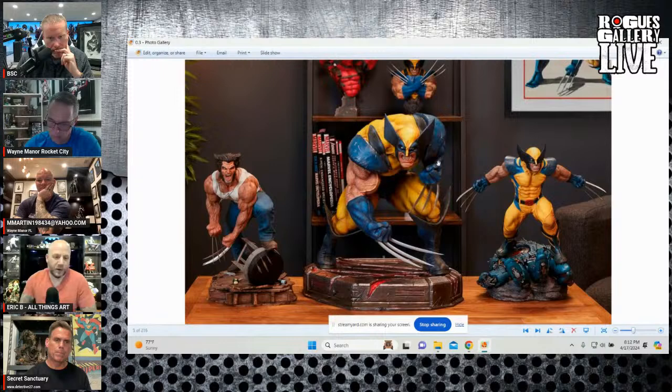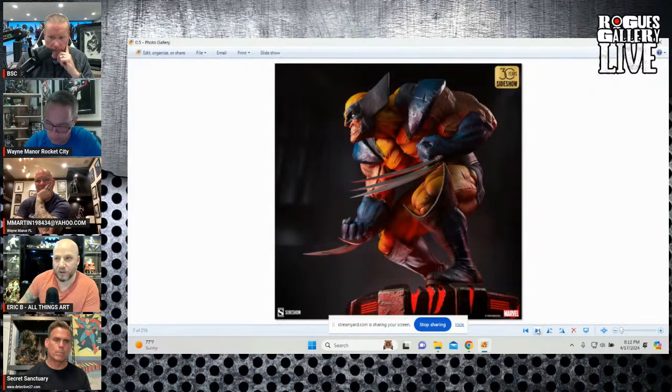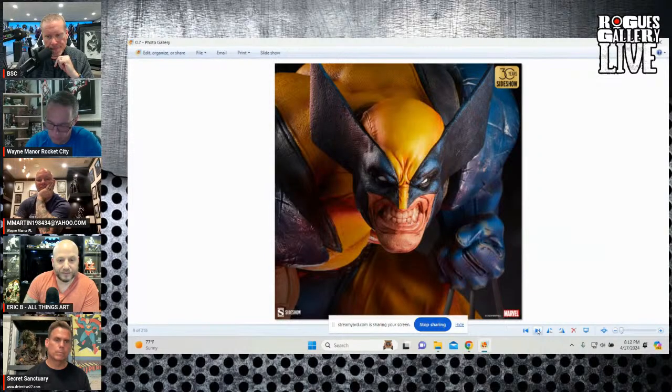Yes. It's like even going back in the day, they used to do that legendary scale. Yeah, the half scale. Those are big. They used to have a Wolverine, a Dr. Doom, I remember. And those were really good. They had a legendary scale Batman, and I always wanted that one. Yeah. I didn't like that one as much.